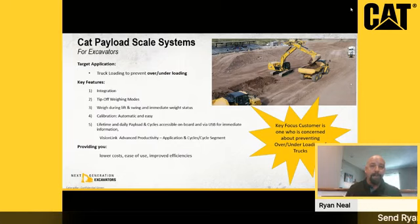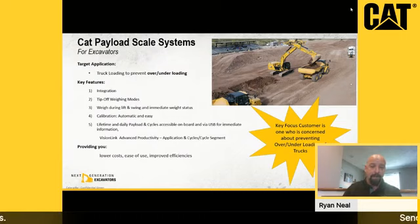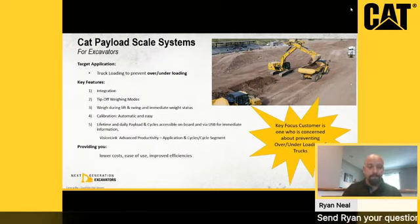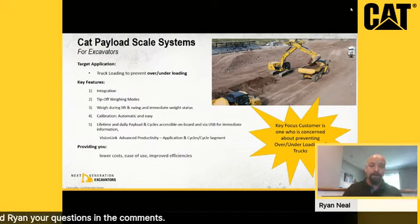And it will keep track of daily payloads up to 30 days. It keeps track of your cycle times. It keeps track of a lot of production that you're often curious about at the end of the day. And we'll show you that as well. You can pull that off in several different ways. We'll talk about where you're able to break down cycles and how long you were in the cut, and so on and so forth, via our Vision Link system. But the main goal really is to make sure that we're not overloading trucks or hurting them, or underloading trucks either.